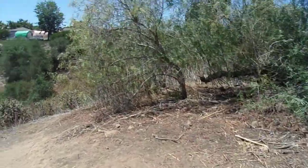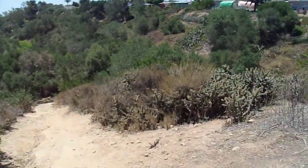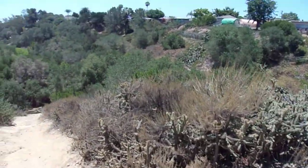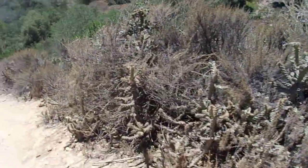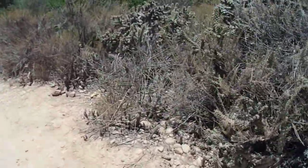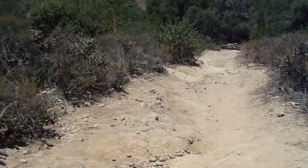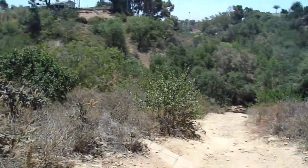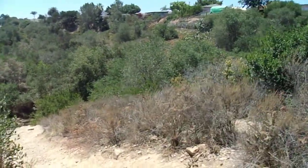So what I'm going to do is go down into the wooded parts and explore a little bit. I've been over here once or twice before, a very, very long time ago, back in the mid-90s when I was a preteen. But we're going to head down into this Coast Live Oak woodland and enjoy some shade, because it's quite warm here.